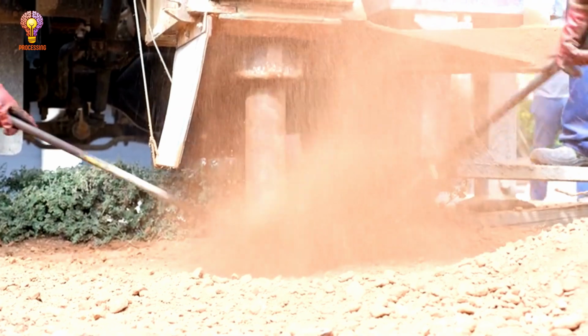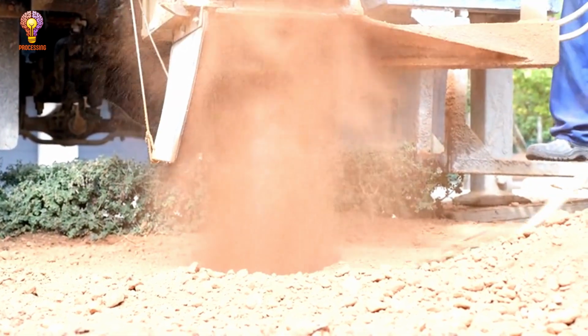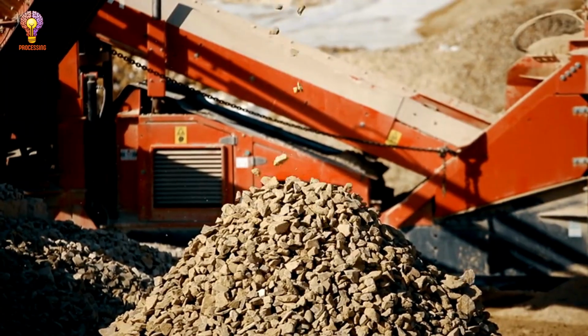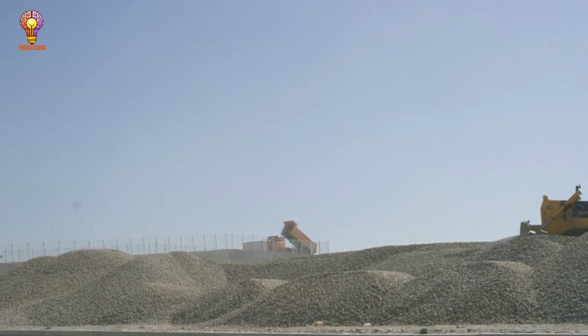Processing before refining. Crushing and washing. The raw bauxite is crushed into smaller pieces and washed to remove clay and other unwanted materials. Drying. The ore is dried before transportation to refineries.